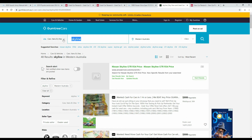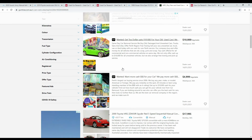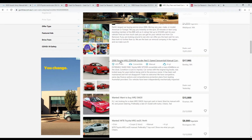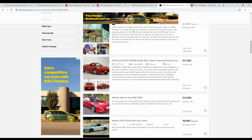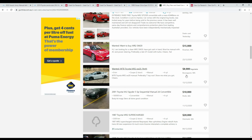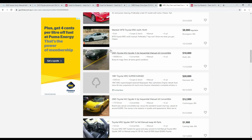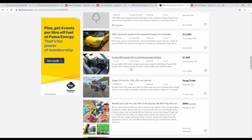I mean, if you look at what do we want? We want sports cars. So let's look at MR2s. Wanted. Oh, MR2 Spider, $18,000. Like, they're about as popular as AIDS. Who wants that? Nobody wants those things. SW20, yep, they're a desirable car. We'll pay 15 grand. I reckon if you bought an SW20 for 15 grand, you've got rocks in your head. Oh, this guy wants to buy one, but he wants to spend 8 grand. Another Spider, 10 grand. Another Spider, 13 grand. Another Spider, oh, 1,900 bucks. That's a swap kit. Do you know what I mean?